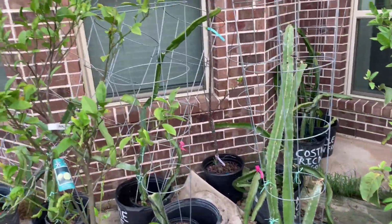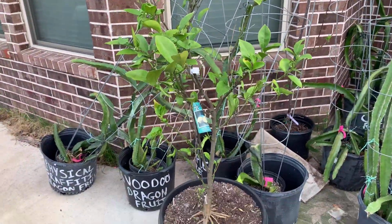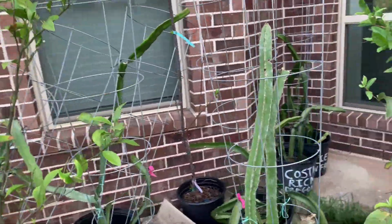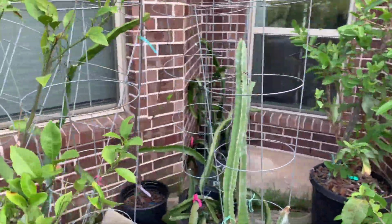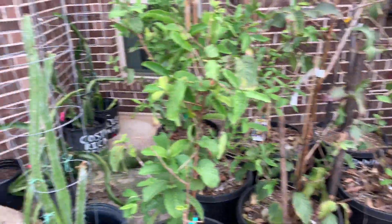Right here is all my dragon fruits. I have 9 varieties of dragon fruits. Physical Graffiti, Voodoo Dragon, let's see, Costa Rica, Purple Haze, 9 different varieties. Here's my dragon fruits, my guavas, you saw my mango.